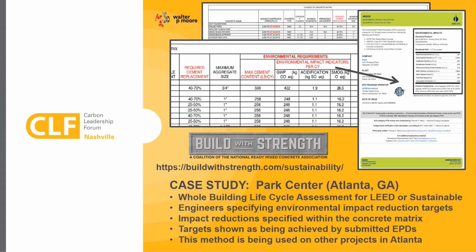If you look there in the middle of the screen under the Build with Strength logo, there is a web address there that tells you how, for the Build with Strength website, to go to sustainability, and it will actually give you the top 10 ways webinar for you to watch at your leisure.